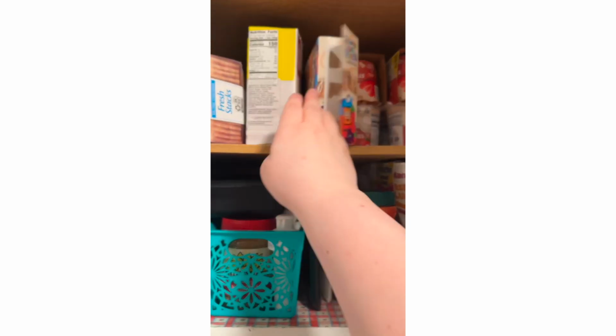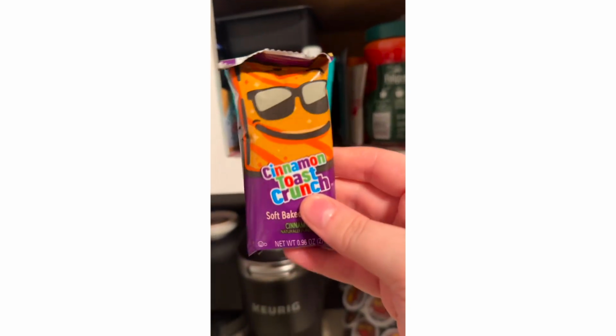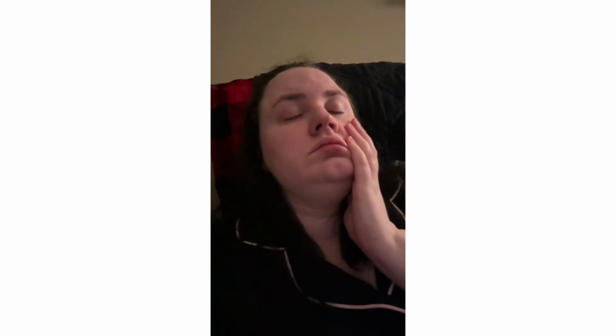And for my actual breakfast, I went ahead and grabbed one of these Cinnamon Toast Crunch Soft Baked Oat Bars. These are my favorite, and they are so good. After that, I caught up on some Young Sheldon. I am watching the previous seasons. I sat there bored out of my mind for a little bit, and then it was time to head to the office. Once I got there, I went up to the floor that I needed. I checked myself in, and then I waited in the waiting room.